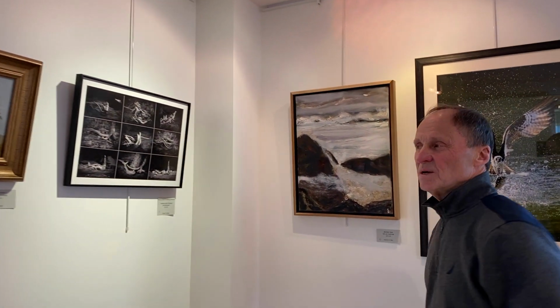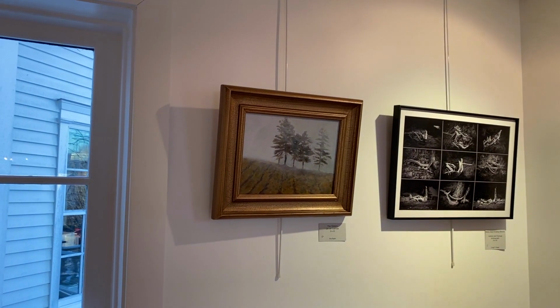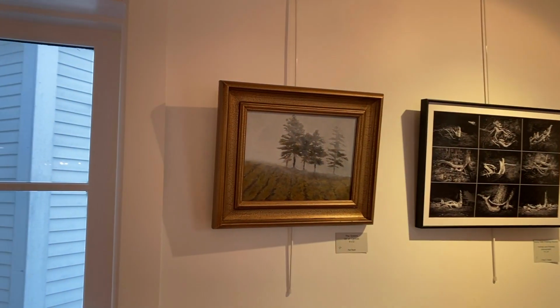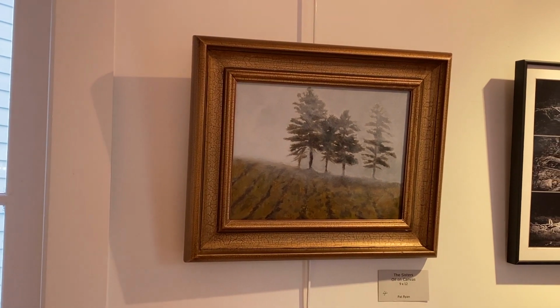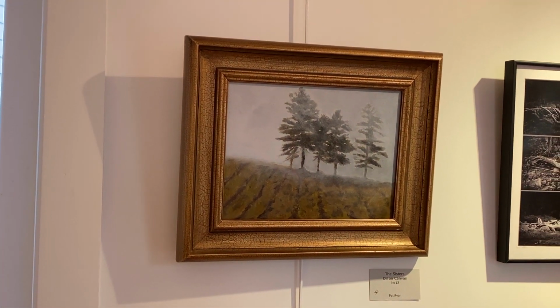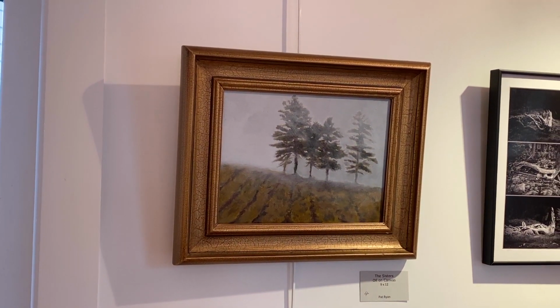This nice, pretty little misty piece by Pat Ryan of Cushing, Maine, captures an early winter foggy morning, and The Sisters is how she has titled this oil on canvas of pine trees.